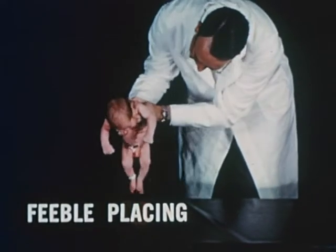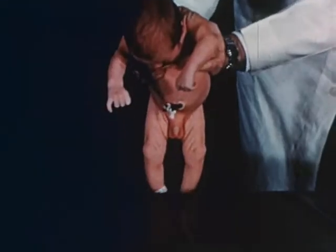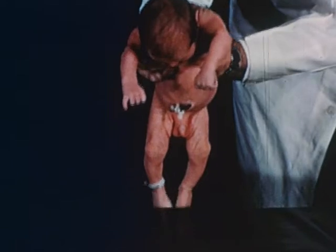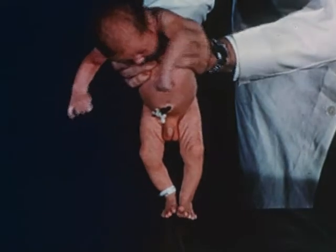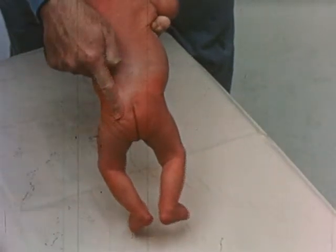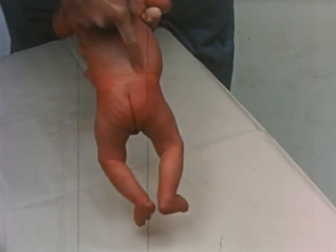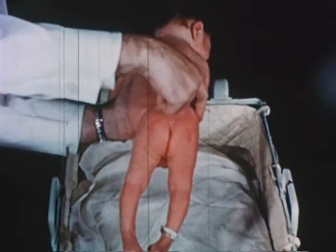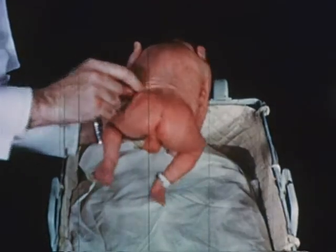The placing reflex is poor and feeble in this baby, but he is quite normal except for being fatigued from a long examination. The placing response was vigorous on another occasion. The trunk incurvation reflex can be tested by stroking the paravertebral areas. It can also be evoked by pinching the skin just above the pelvic brim.